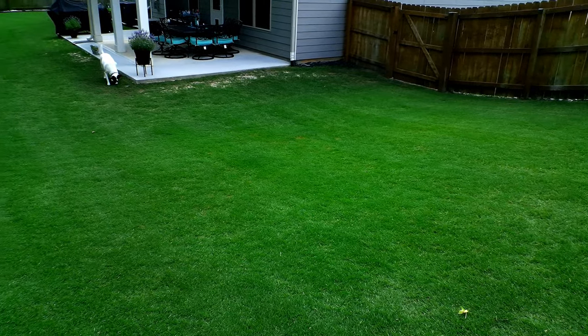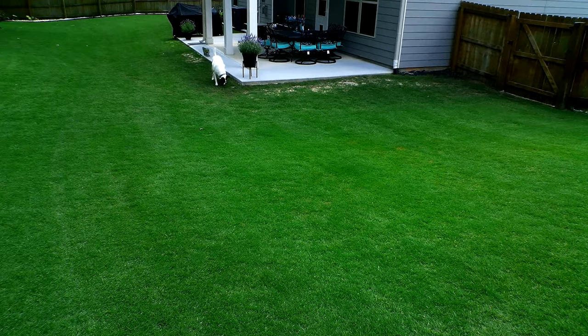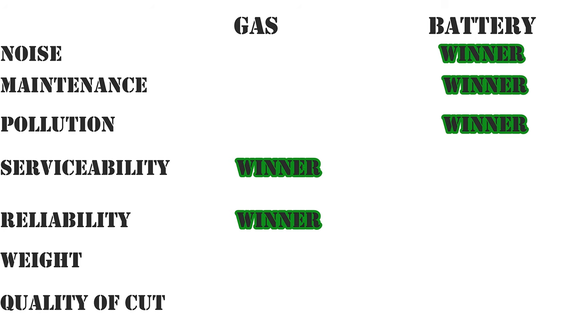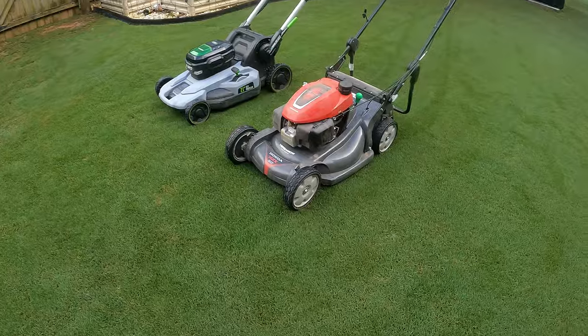One of the advantages to being lightweight is that you'll be able to conquer hills and slopes much more easily. So for this category, it's actually a tie. They're both pretty equal. The final category is quality of cut.